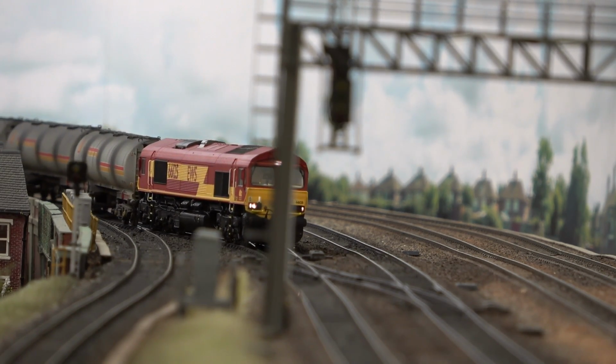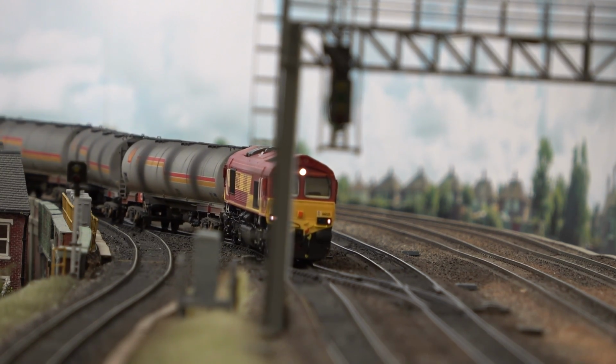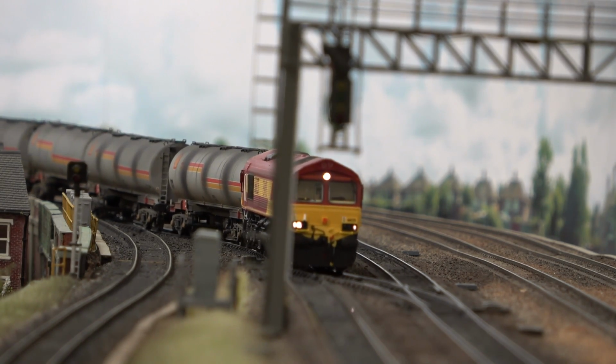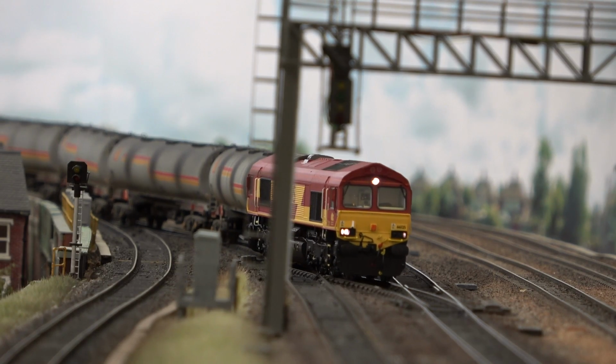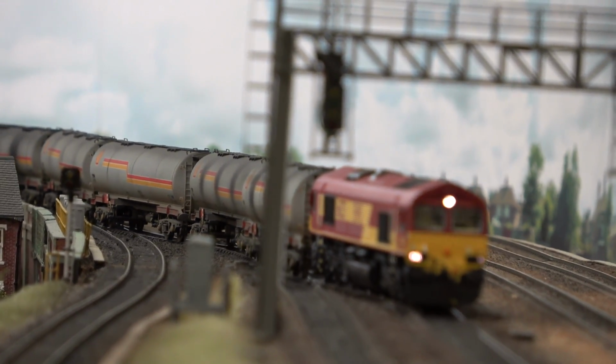No problems negotiating the complex point work in this section of the main lines, although I did observe some of the detail does catch ever so slightly on bogie movement, so it'll be interesting to see how well some of the details fare in the long term.